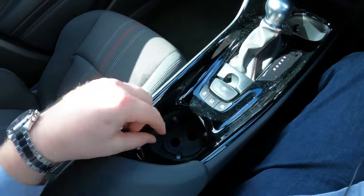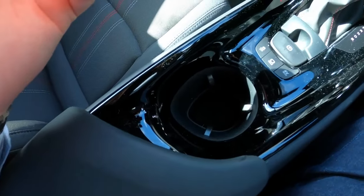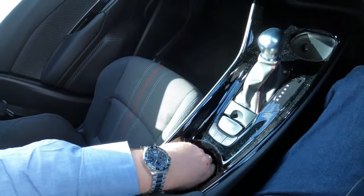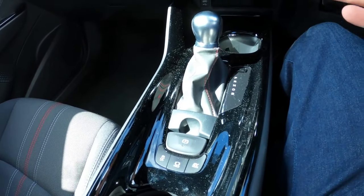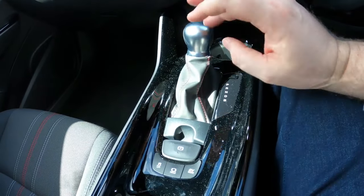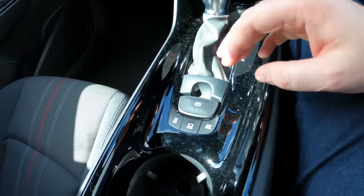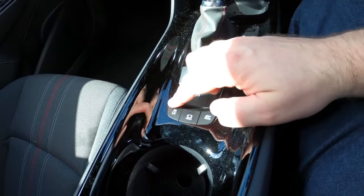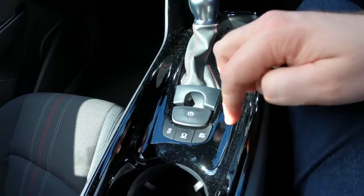You've got another one down here, and you've got this little removable gadget here as well. So again, you can fit a massive bottle in there, no problem whatsoever. They really thought about that. Down here on the control side of things then, it is full auto. We'll go into that in a minute, but you've got your usual park, reverse, neutral, drive, of course, there. You've got your automatic handbrake, you've got traction control button off, auto hold, and full EV mode.